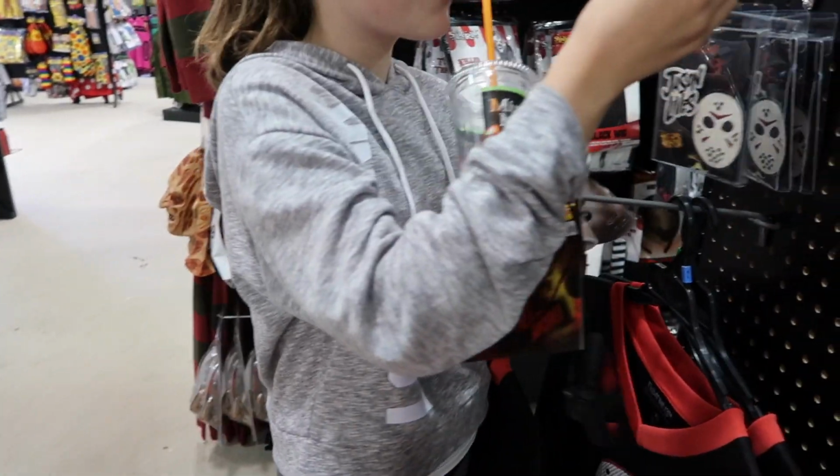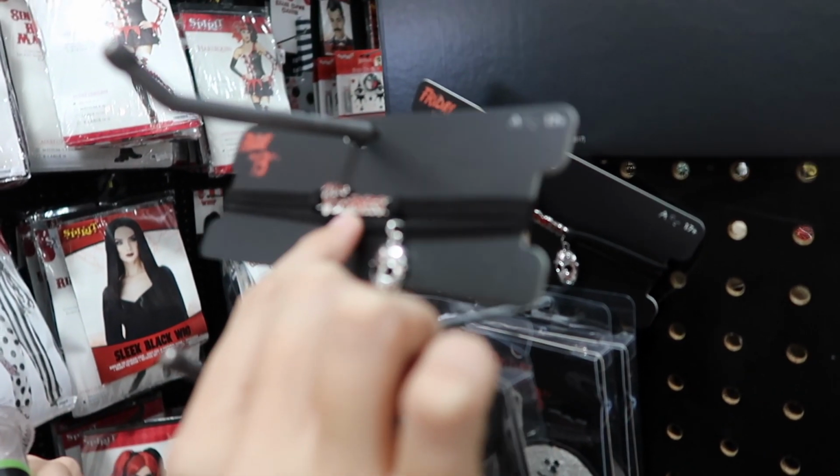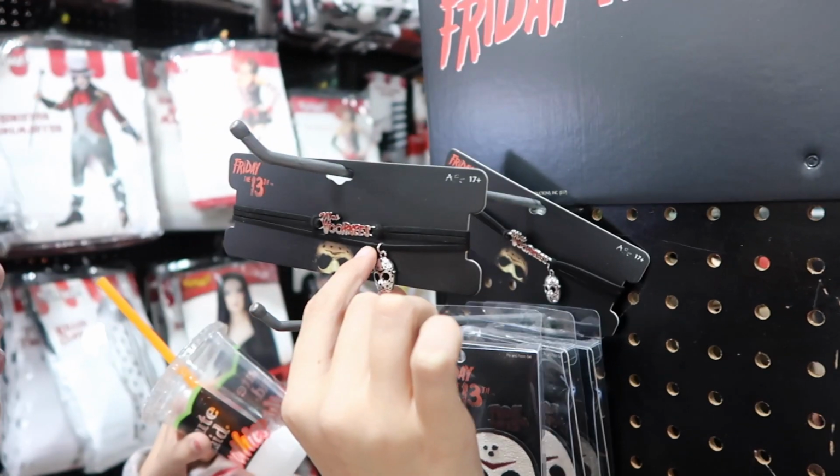Mommy, a choker that goes with him. Oh my goodness, Mommy. It says Mrs. Voorhees. It's for his wife. Oh my gosh, I could be his wife. No, I'm joking. Yeah, it's Jason Voorhees.